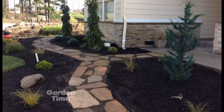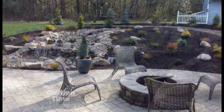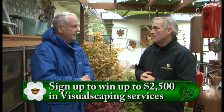Correct. So Rick, one of the great departments at your nursery is your visual scaping. Tell me a little bit about that. Visual scaping is a form of landscape design where instead of drawing a plan, we actually bring the plants out so that you can visually see what the finished product's going to look like. Nice. That seems like it would make a lot of sense because it would be nice to actually see colors and heights together, and you help them do all that. Well, and plants change color. At nurseries, we display plants to sell, and sometimes they look a little different when you get them home. So to be able to see what the finished product actually looks like is a big advantage for people.